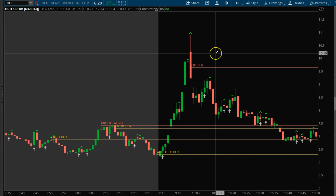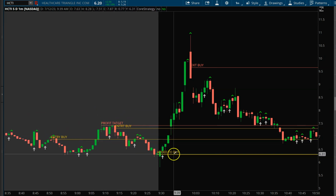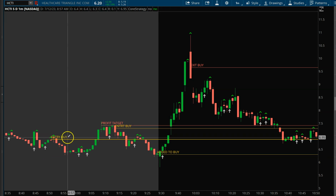All right, so I got out before the halt, but I could have really cleaned up had I just stayed with my initial position, added here instead of trying to play at it in here. Could have gotten a lot more aggressive on this because everything was there. Good volume, good buying on the book. Everything was good. It's just that I can't remember what pattern this was. I didn't put it on here.